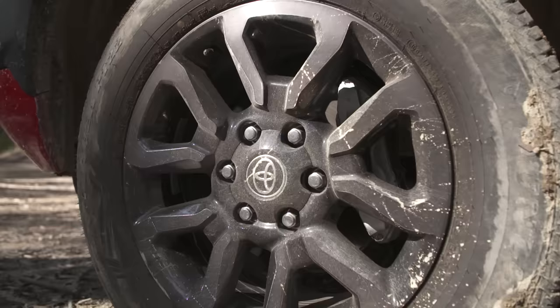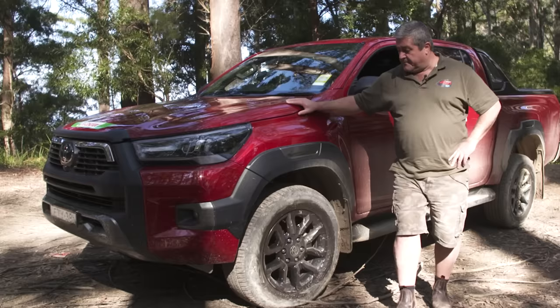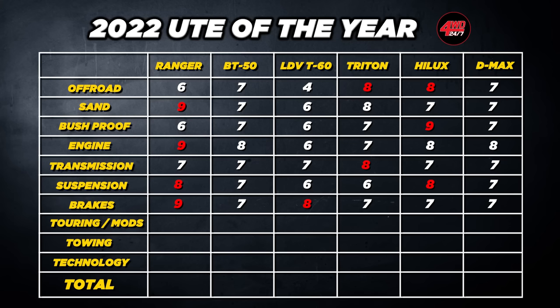So Hilux had a much larger front rotor and caliper setup than pretty much everything else in the market at the time. Unfortunately, now the rest of the market's starting to catch up. The new Ranger is leading with the back and rear discs and those massive front rotors. The LDV gets a big tick for rear disc brakes, but still has fairly small front rotors.